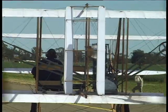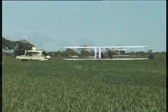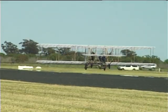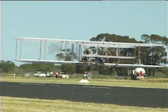Now she's not actually running through the weeds there, obviously that would be impossible. There's a taxiway on the other side. Now this is the first time a Wright Flyer has lifted off the ground anywhere in the world for 90 years. Quite a remarkable sight.